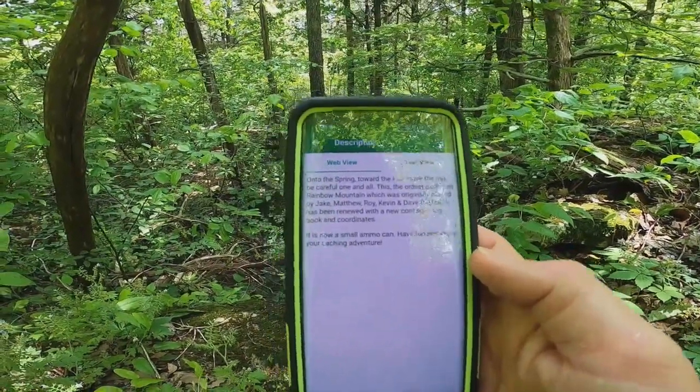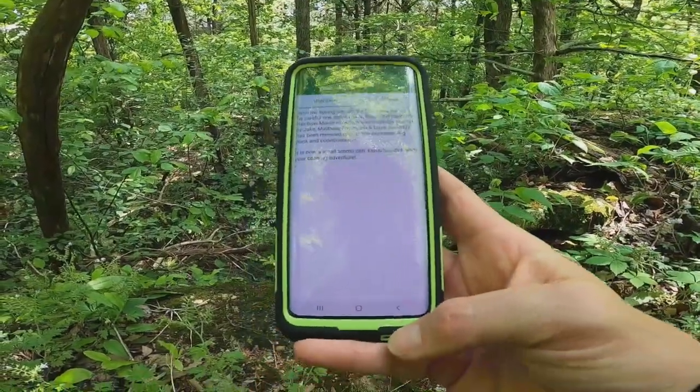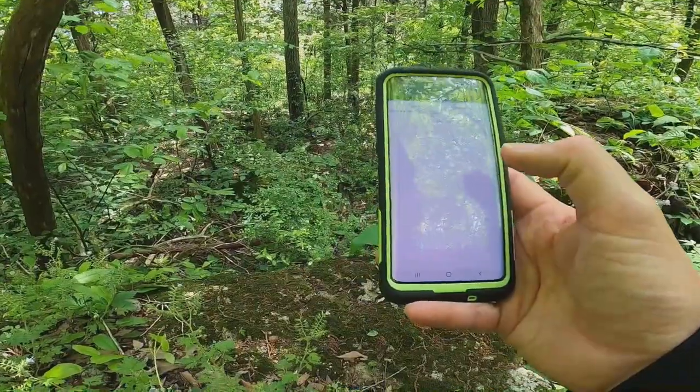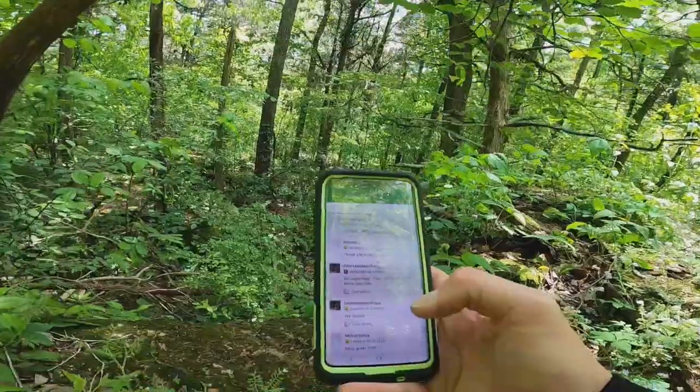This is the oldest cache. It is now a small ammo can. Have fun. All right, here we go. So, activity, last it was found on March 6th.